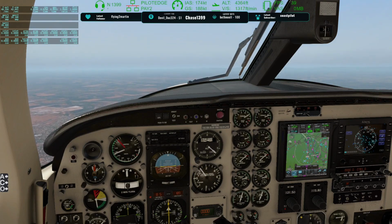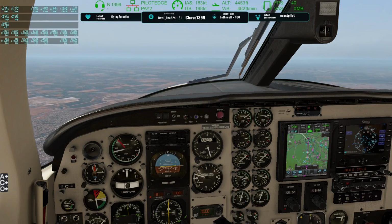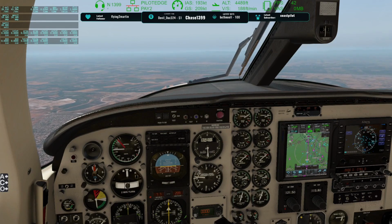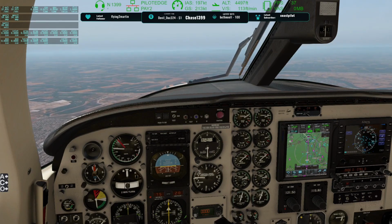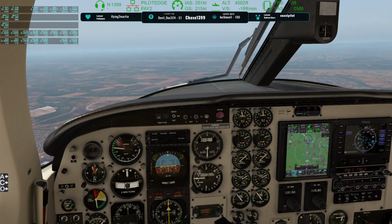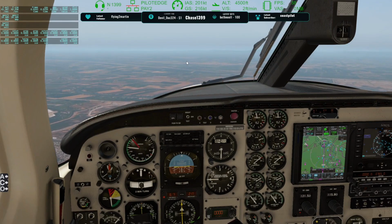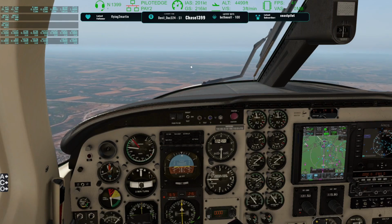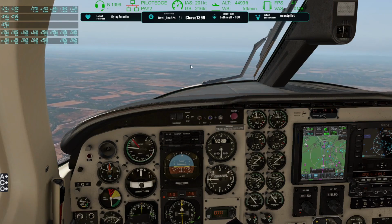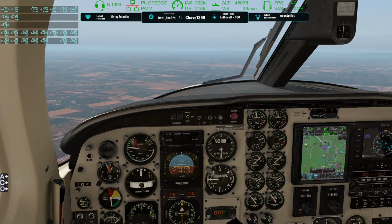Afternoon NorCal approach, Cheyenne 1399, 10 miles northeast of Sacramento VOR, 4,500, VFR. I'd like to pick up my IFR to Half Moon Bay. Would help to be on the right frequency.